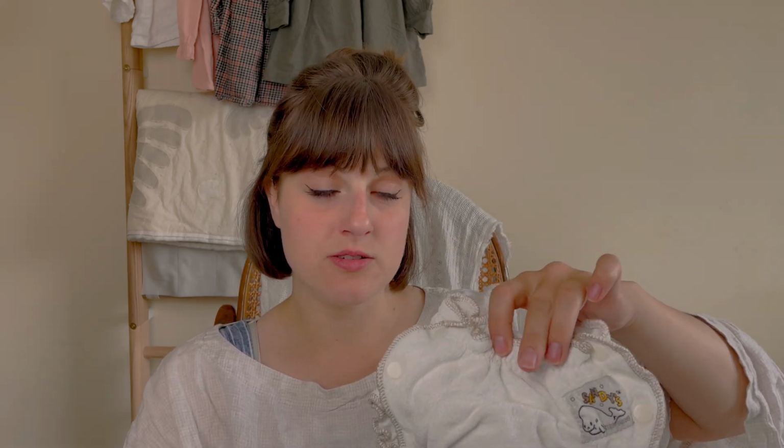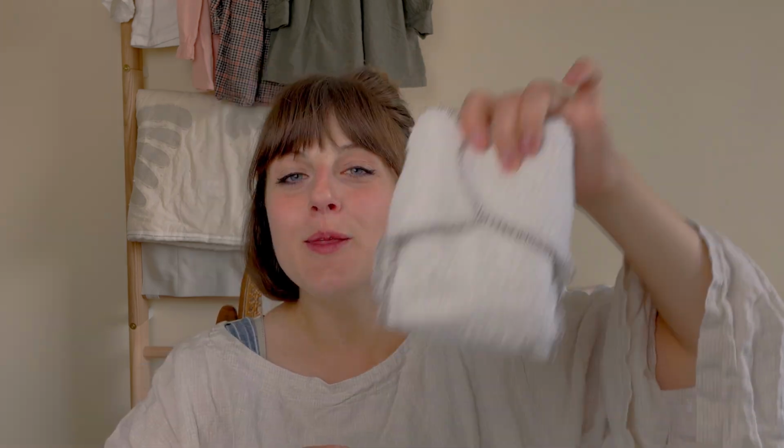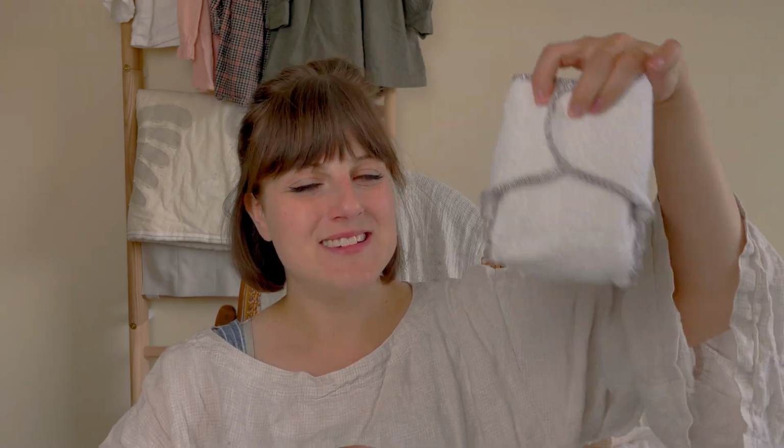But yeah, super absorbent and not too bulky on a tiny newborn. And if you go for the organic cotton option, which is my favourite, then they're not too slow to dry and they're reasonably affordable as well. Next up is the Bubble Bobs Bam Bam, which is one of my favourite newborn nappies. Very absorbent, very trim, reasonably expensive.